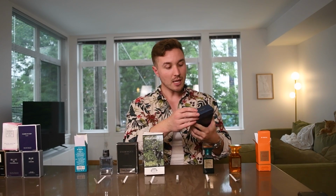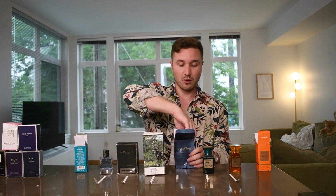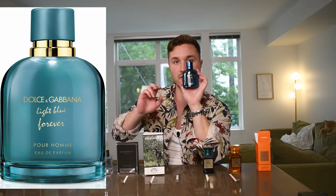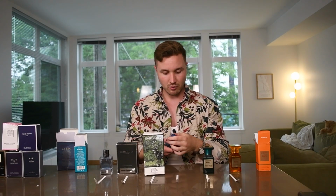Okay, Le Bleu pour Homme. This is 100 mils and it was like $8. So I don't know what we're gonna get out of this. Oh, okay. So here's the container. Doesn't it look like the Light Blue Forever one, guys? Or like all the flankers, you know how they have that little rounded thing? Love it. And then the gold. So this is gonna be hopefully like a Light Blue Forever.